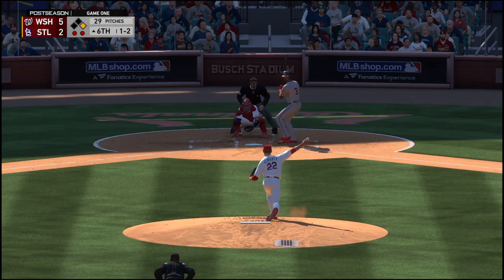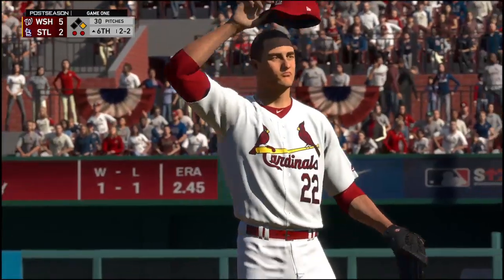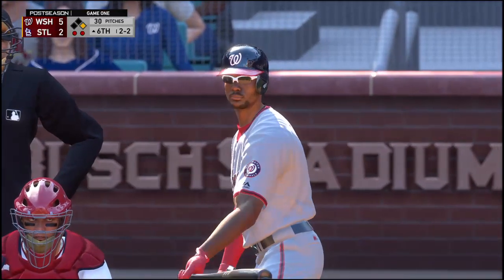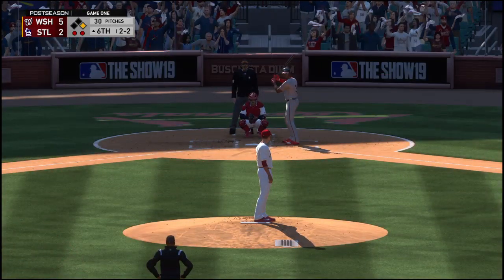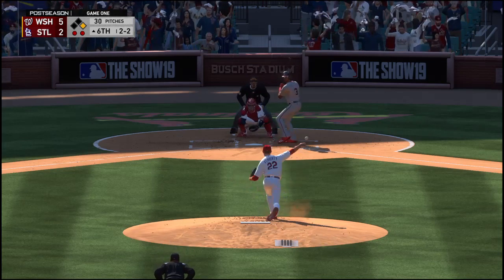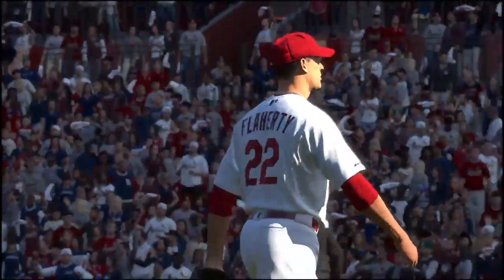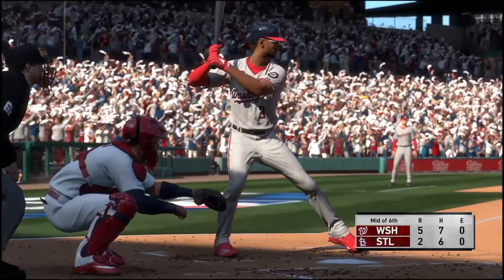Here he comes again. 1-2 to 2 balls and 2 strikes now. When a pitcher's close to working through a quick inning, that's when you really need to grind out some at-bats. He's done a good job of that, and that's really big when you're hitting towards the bottom of the order. Waved at and missed for the 3rd out. Not much of a chance at hitting that one, and the inning is over. 1 left for Washington, and it remains 5-2.